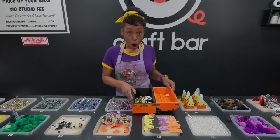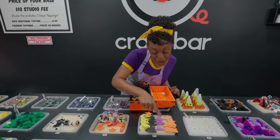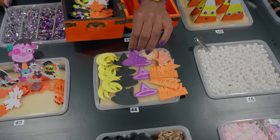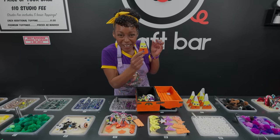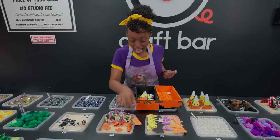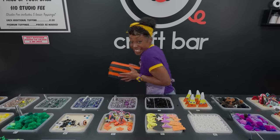Eyeballs. Oh, look, there are two kinds of witches' hats. Black and purple too. I'm gonna take a purple one because that's one of my favorite colors. Oh, look at these candy corns with googly eyeballs. Neat, I'll take some of those too. And happy Halloween. Great, think we're ready. Let's go.